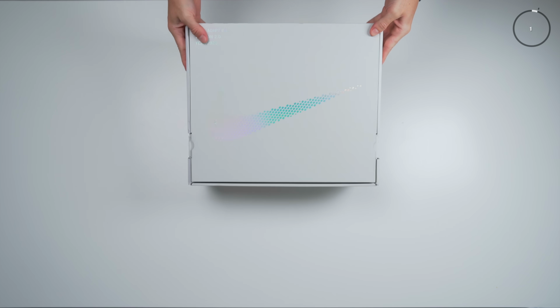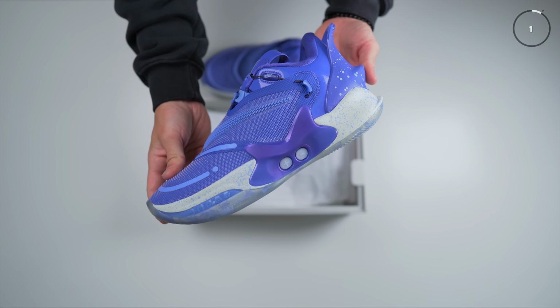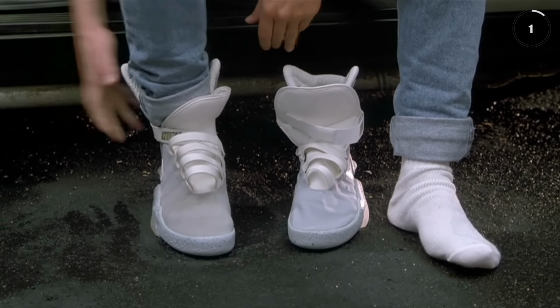Okay, so at the beginning of this video, I told you about the movie Back to the Future and how they depicted the future of sneakers being self-lacing. Well, it's actually kind of true. This is the Nike Adapt BB 2.0. You see, ever since Nike and Back to the Future captured audiences with this idea of the future being self-lacing, Nike has been busy at work trying to streamline the idea of actually making a self-lacing pair of shoes.